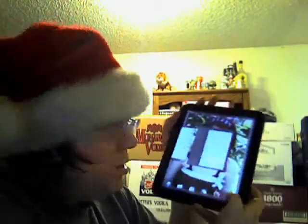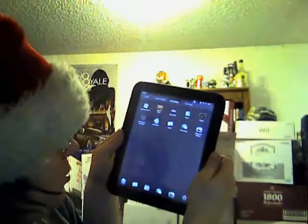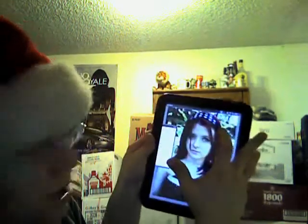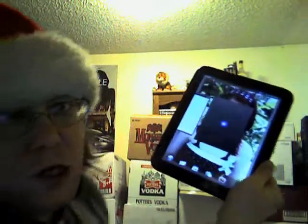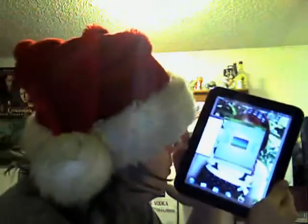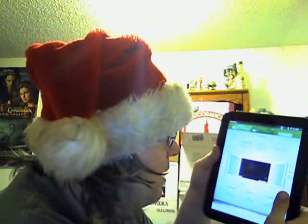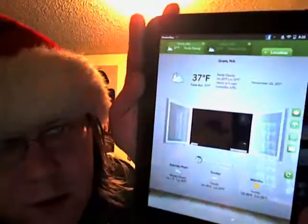So, as I showed you, there's many icons that you can use. Those are just my favorites. These, of course, you want the weather, you click on the weather. It is a good, fully loaded computer for many tablets. This runs a Tegra 2 processor from what I understand. The weather right now in my town is 37 degrees.